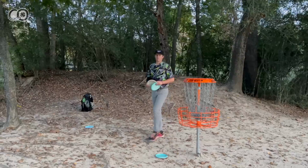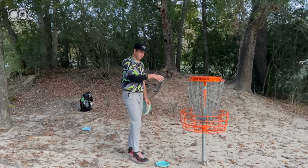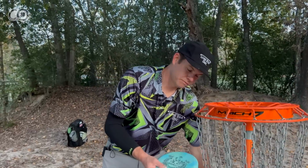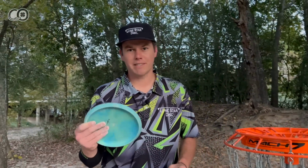Bing, bang, boom. For all you mathematicians at home adding it up, this is probably the one out of 90 outside putts that's fallen out, so good job so far from that plastic, holding on.